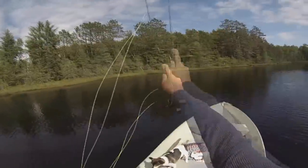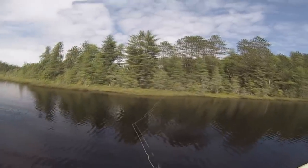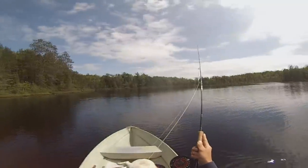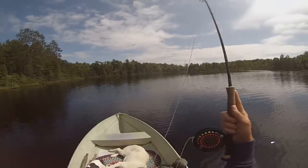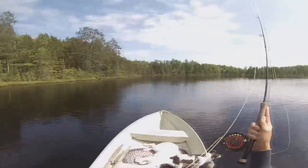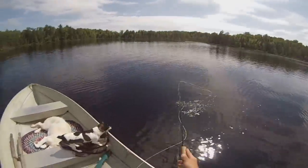So I switched spots on the lake. Went to an area that's not as windy, a little bit more calm. See if we can pull some fish out of here. See, that's bad. You want this to be like this. And then straight up and straight forward. Okay, my line's getting all messed up here. That was terrible. I hooked myself.